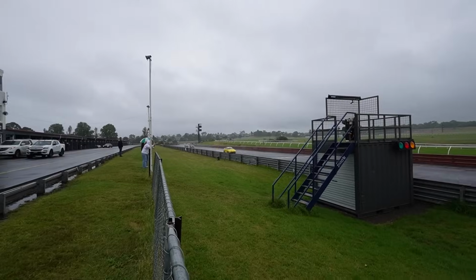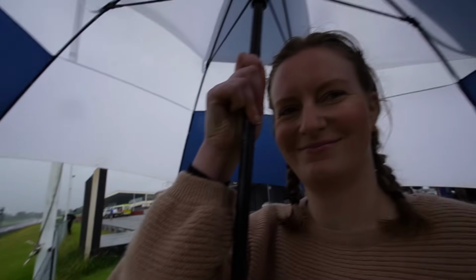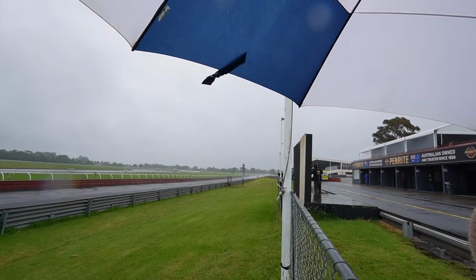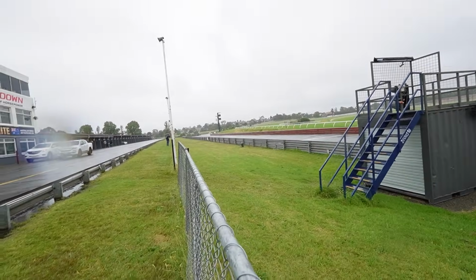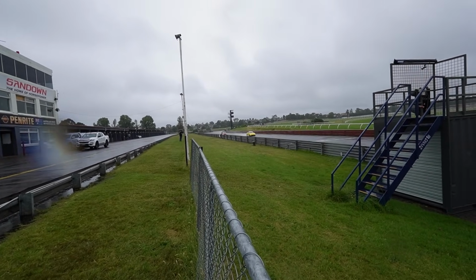Here we go. Start of session two. Tristan in the car. I don't know if you guys can see, but he's just done a full inside overtake into the turn one braking zone. He made the corner and the rain's getting heavier. This will be Tristan's third position if he gets it. Let's go, Tristan. He's on the inside already. Yes, boy.